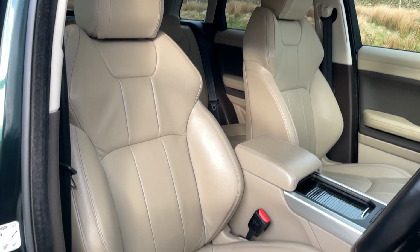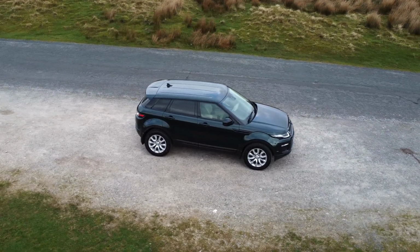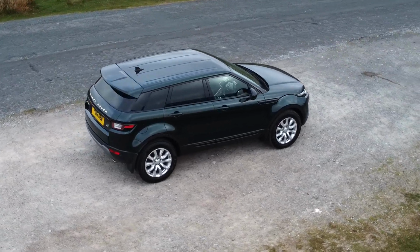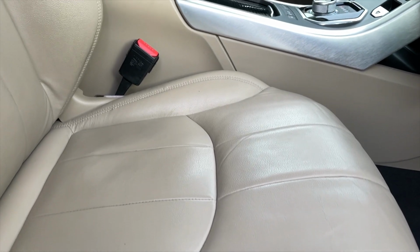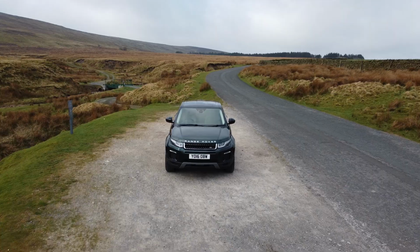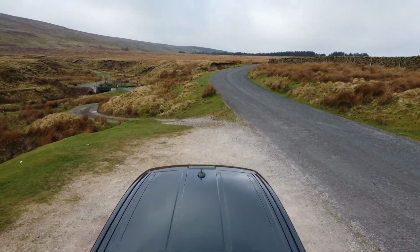2 registered owners. Fuel economy, urban 39.2 miles per gallon. Extra urban 53.3 miles per gallon, and combined is 55.39 miles per gallon. Has a 0 to 60 time of 8 seconds, a top speed of 121 miles per hour out of a 178 brake horsepower 4-cylinder 16 valve engine.